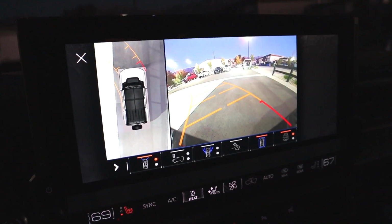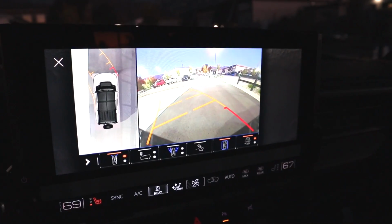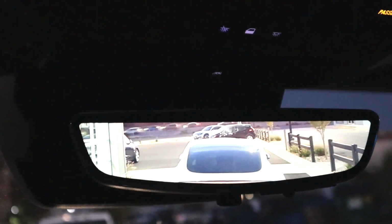However, you can option this car with upwards of 17 cameras, including 2 underbody cameras, where if you're taking this vehicle off-road, you can see exactly what's going on underneath the vehicle in the front and the back so you don't scrape anything unnecessarily. Speaking of cameras, you also of course have GM's rear view camera mirror, which was pretty much pioneered by Cadillac.